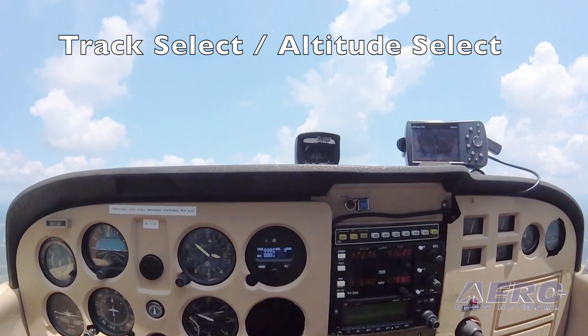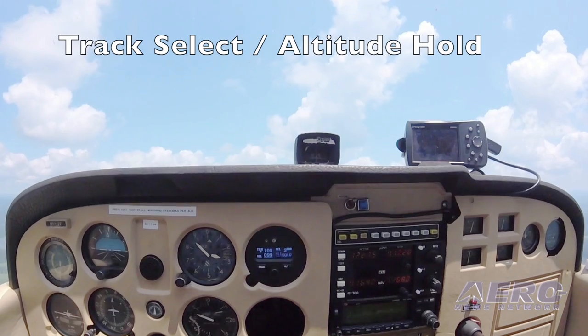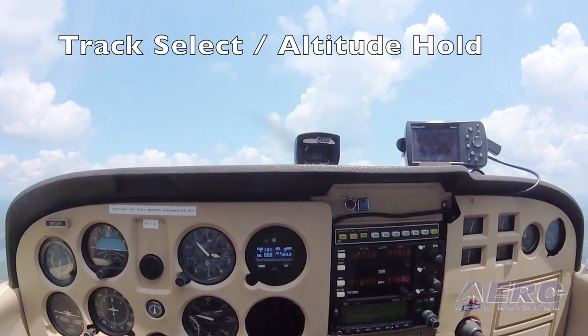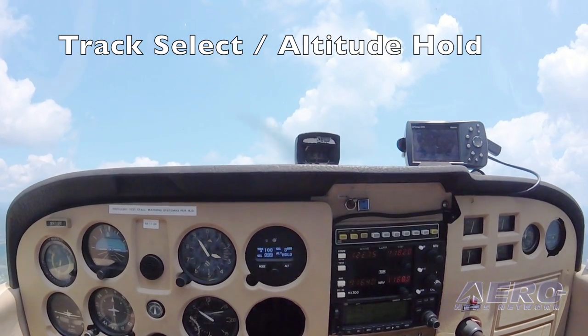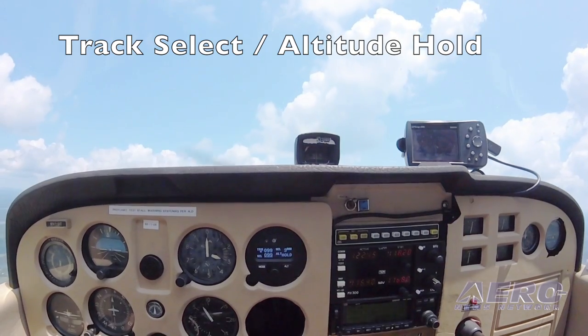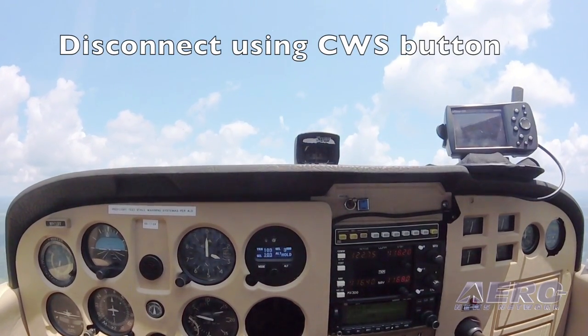While we transition to the selected altitude, let's go over some of the features of the Vision Autopilot system. The Vision Autopilot has track select, GPS nav, control wheel steering, altitude hold, altitude select, and several other features as well. To disconnect the autopilot, click the control wheel steering button. If equipped with the optional audio alerter, it will sound 3 beeps.